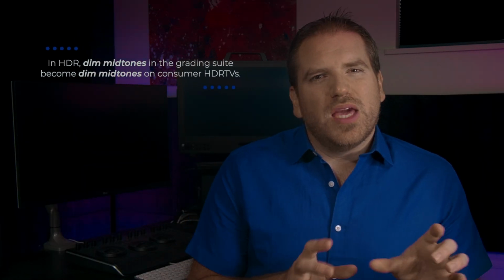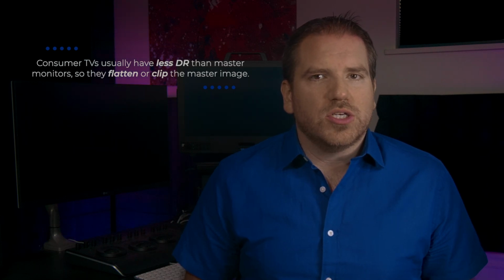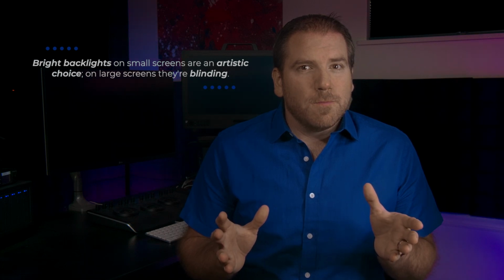With PQ HDR, the dim midtones in the grading suite become dim on the home viewer's screens, well below the brightness values most consumers expect in their content. The home viewer's screens usually don't have the same dynamic range as our master monitors, so the TVs have to adapt the image's highlights and shadow details so that we don't clip or crush them, which can sometimes flatten or wash them out. And on a small screen, a bright backlight or window is an artistic choice, while on a large flat panel screen, it can literally be overwhelmingly blinding.